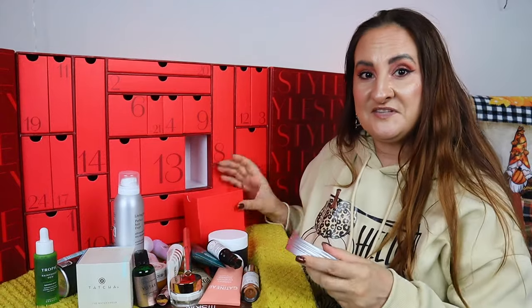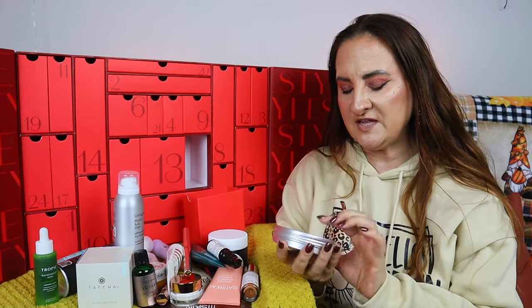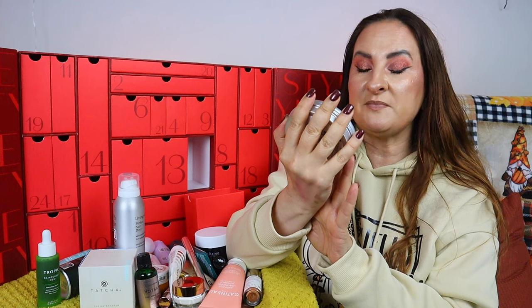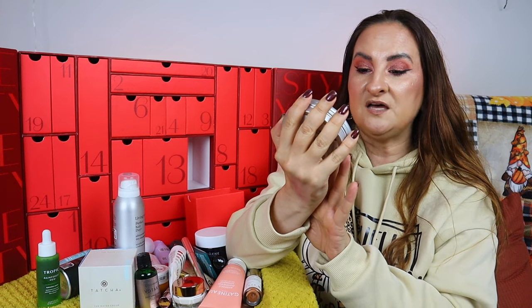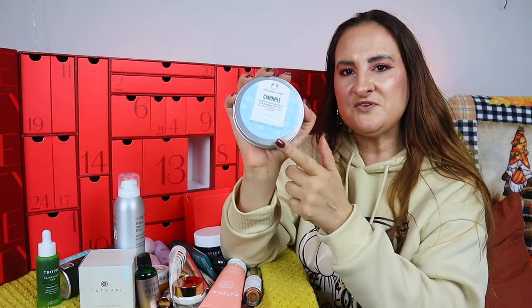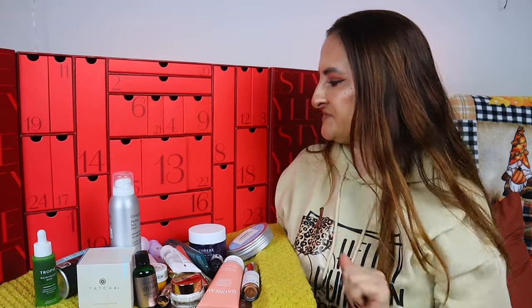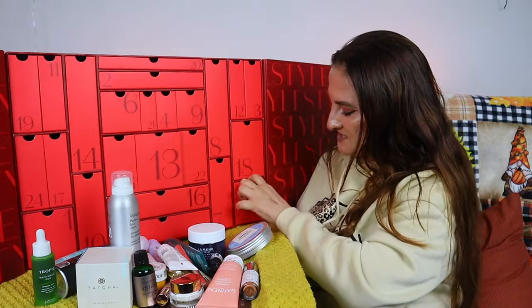Okay, I haven't seen the Body Shop in advent calendars for a while, apart from the Body Shop advent calendar, obviously. So here we have the Chamomile Sumptuous Makeup Cleansing Butter. Suitable for sensitive skin. I remember using this years ago and I really liked it. So it's like a nice little trip down memory lane. So 90 mils, a very good classic product. I like it. Okay, day number 23 is just here.